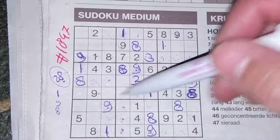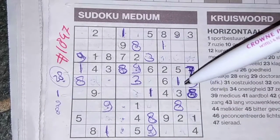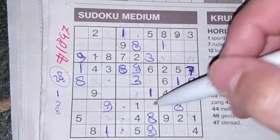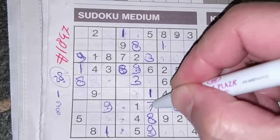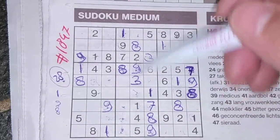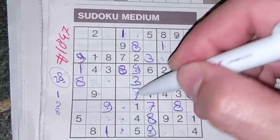4 missing numbers in this big square. One of the missing numbers is 7. We see here 7, no 7 in these 3 boxes. 1 box left for the 7 should be there. 7 in this column, 7 in that column. So the middle column, the only place for the 7 should be there.